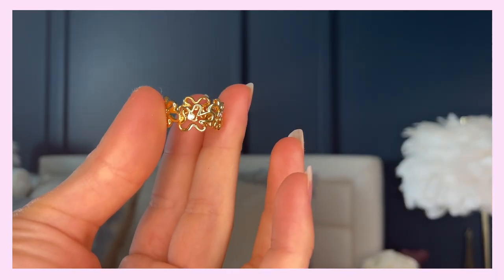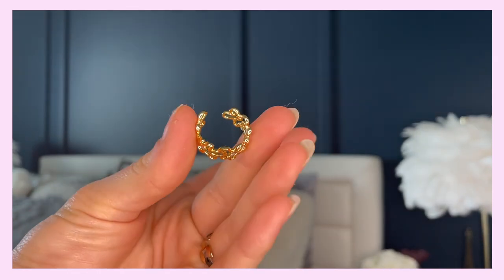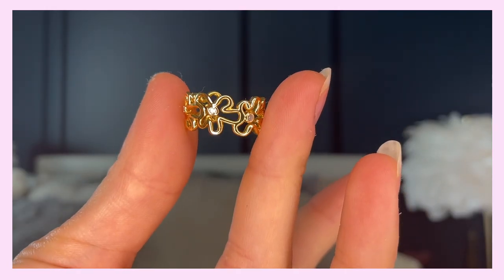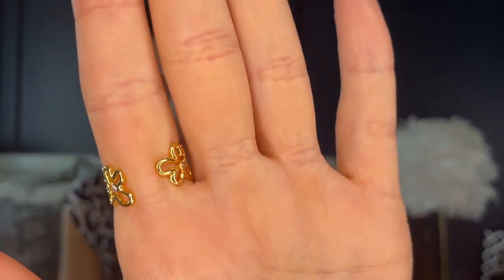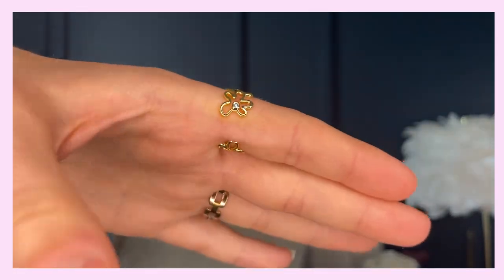This is the ring. As you can see, it is so adorable and it's kind of like a flowery pattern, but it's like hollow flowers, I would say, and it's just so adorable. There's like little jewels. Okay, so it is adjustable, so that's good. This is what it would look like. So adorable. And this is what the back looks like, so you can actually adjust it a little bit to make it more spacious if you need to. That's what I'm gonna do right now. It looks so much better. My finger is not squeezed into it.